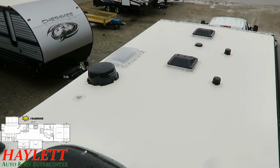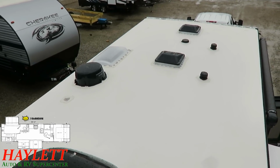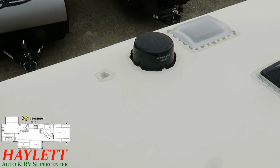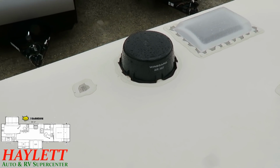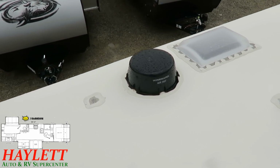Now, I'm up top here because this has a walkable roof, which not everything does. Most things do, but not everything. I also wanted to point out a couple little key detail facts here, like this, you see this big upside down black bucket looking thing? That's your Winegard Air 360 antenna. So you don't have to crank the antenna up or down here. You can just perform a channel scan, and when you get to your destination, you're good to go.